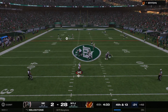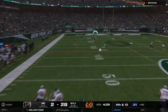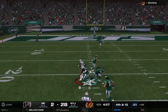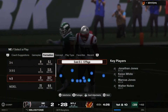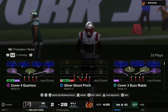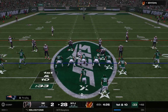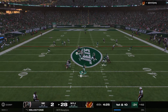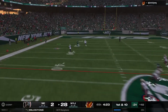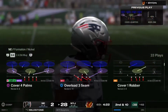Forced out to his left. And it's incomplete. They cannot convert, and they turn it over. The Patriots come up empty on 4th down. And this defense is going to get the football back near midfield, right at the 48. And this one is incomplete.